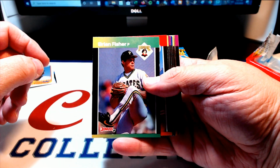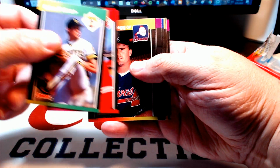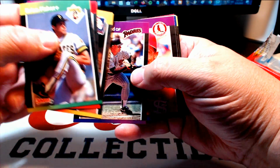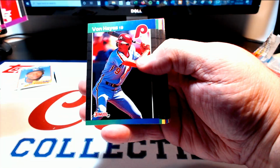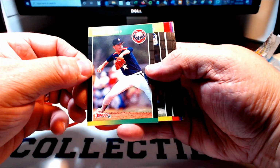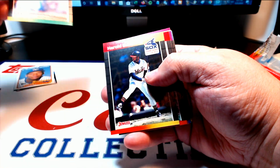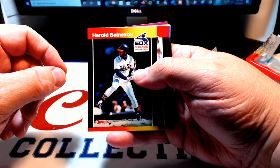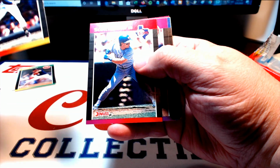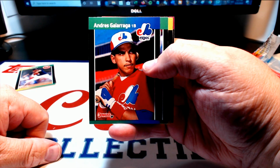We've got Brian Fisher, Keith Brown, Tommy Gregg, Keith Moreland, Tony Pena, Von Hayes, Nolan Ryan. There's a nice card. It's always one you can look to grade if it's. We'll put that up here in the pile. Harold Baines, Hall of Famer to a lot of people's chagrin. Scott Fletcher, Kirk McCaskill. There's the Big Cat, Andres Galarraga.